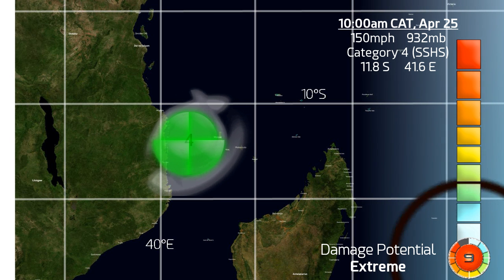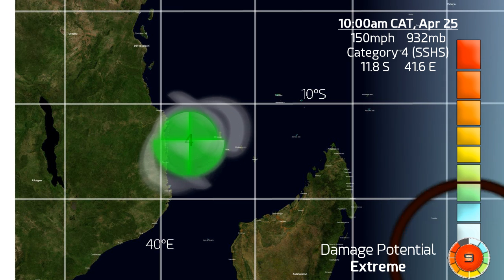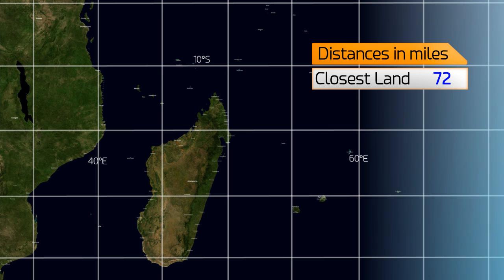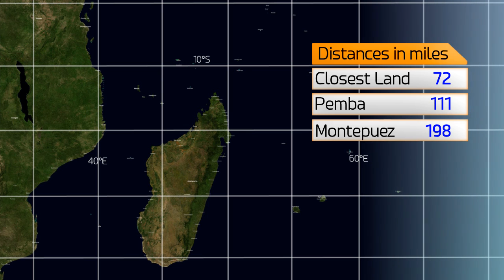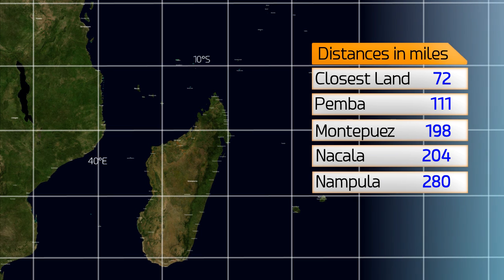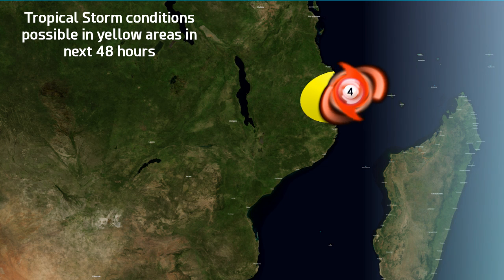Here it is right now, 11.8 degrees south, 41.6 degrees east. That's as of 10 a.m. Central African time, this April 25th. The closest point of land is just 72 miles away, Pemba 111 miles, Montepuez 198, Nacala further south 204, and Nampula 280 from the storm at this moment in time. The yellow areas here show tropical storm conditions possible in those regions.